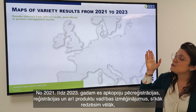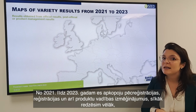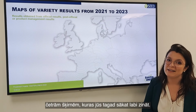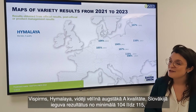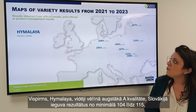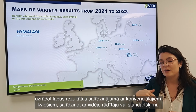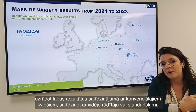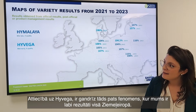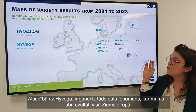From 2021 to 2023, I gathered the post-official, official, and also product management trials. We will see in detail later four varieties you begin to know well now. First, Himalaya, the mid-late, very top A quality, was obtaining a result of 104 minimum to 115 in Slovakia, showing good results compared to conventional wheat, compared to the average or the checks. For Hybery, it's pretty much the same phenomenon, where we have good results all over North Europe.